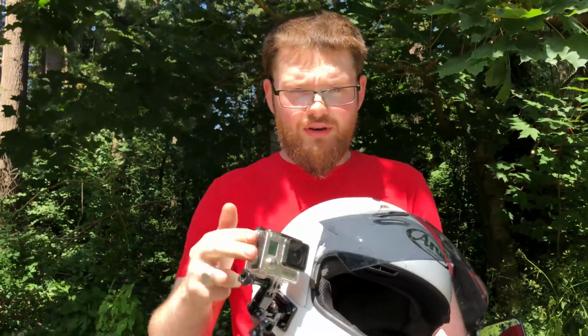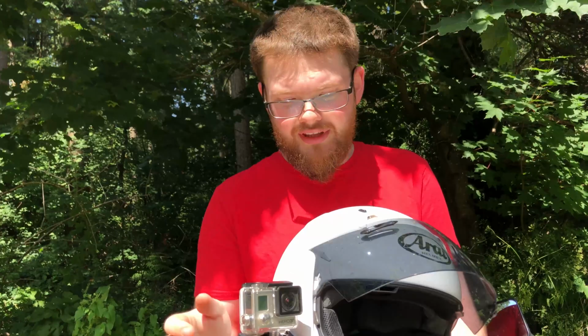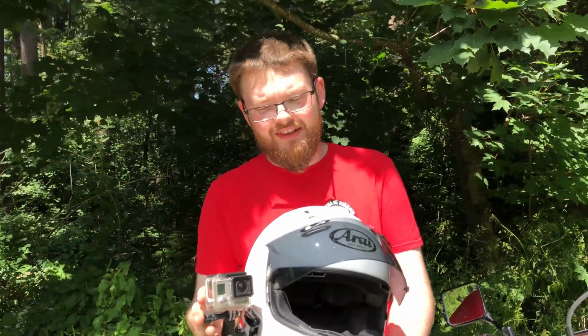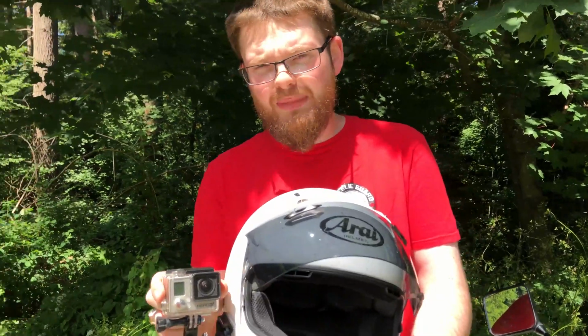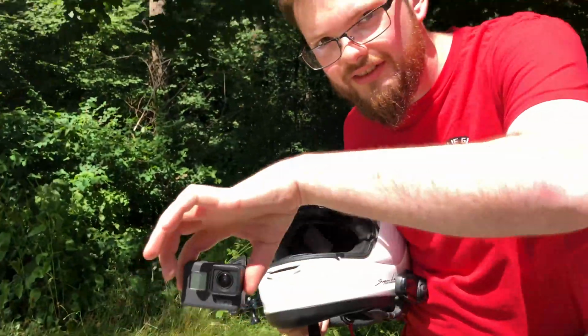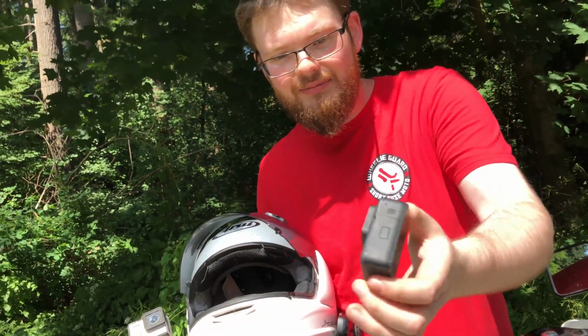Other great thing, GoPro. This is the Hero Black 3, with the protective case. What's nice about the Hero 3 is that you can still patch the audio in over the USB, so you can use the Cena backpack, which is something you don't get on some of the newer models. Like this one right here, the Hero 7. You've got no external audio out. No, it's all a sealed unit.